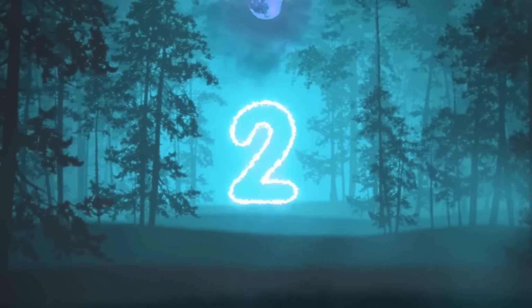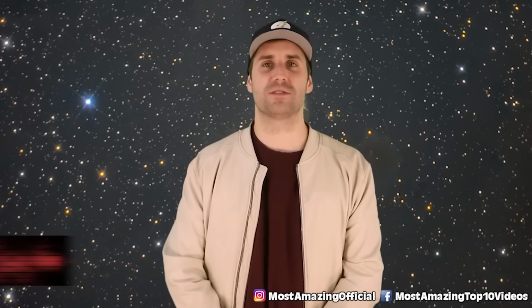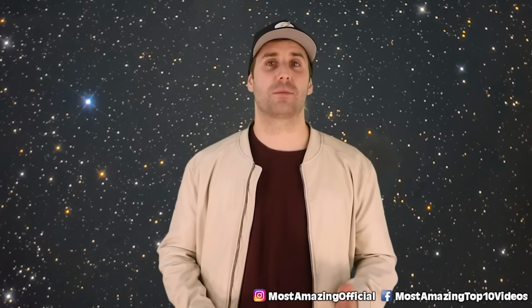Number 2. Ghost Nebula. Known formally as SH2-136, really rolls off the tongue. This reflection nebula has some pretty startling shapes appearing within it. A reflection nebula does exactly what you think. It reflects light from nearby stars and galaxies. The energy from stars nearby is not strong enough to ionize the gas of the nebula, but it is enough to illuminate the dust and make it visible to us.